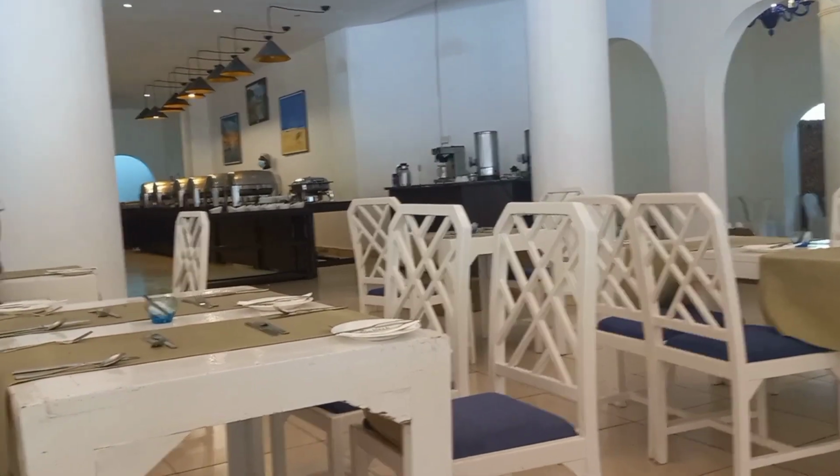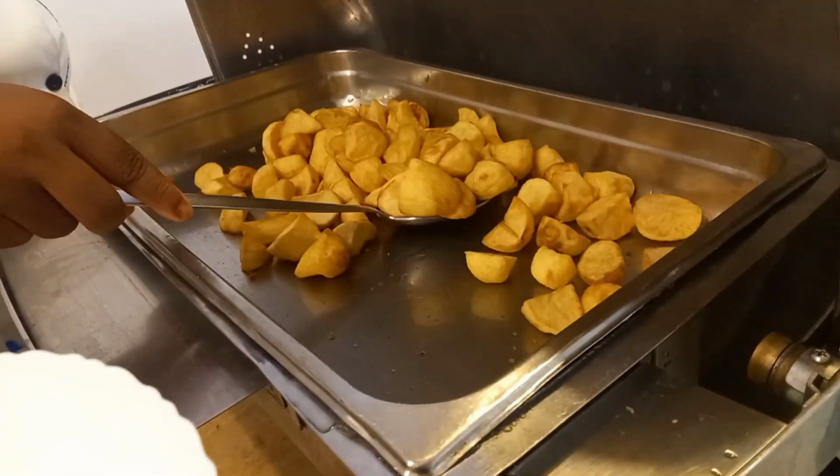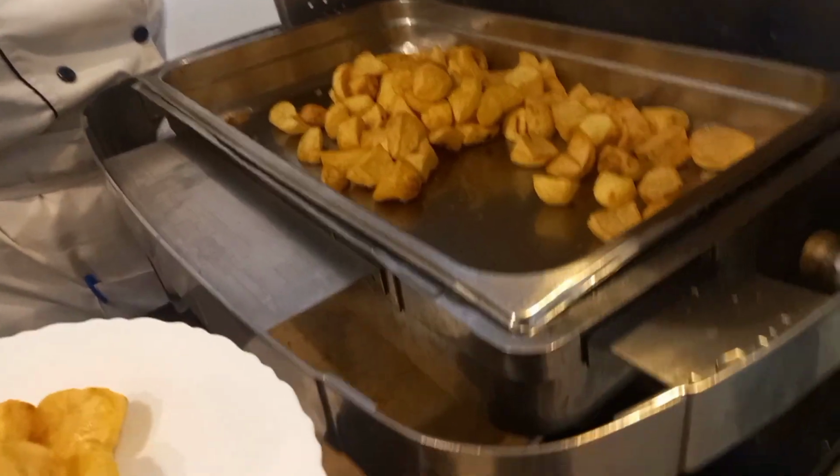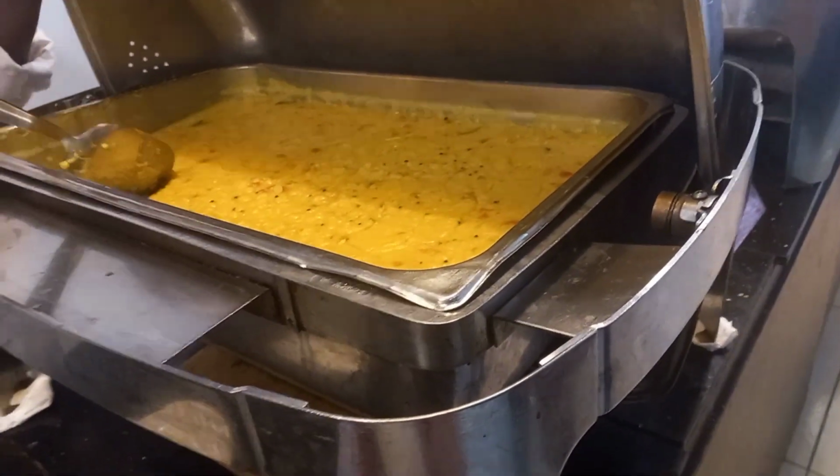The hotel has amazing restaurant and bars. The restaurant offers amazing food options, that is breakfast, brunch, lunch and dinner. It prides itself in using quality ingredients, all freshly cooked. The staff are super friendly and welcoming.